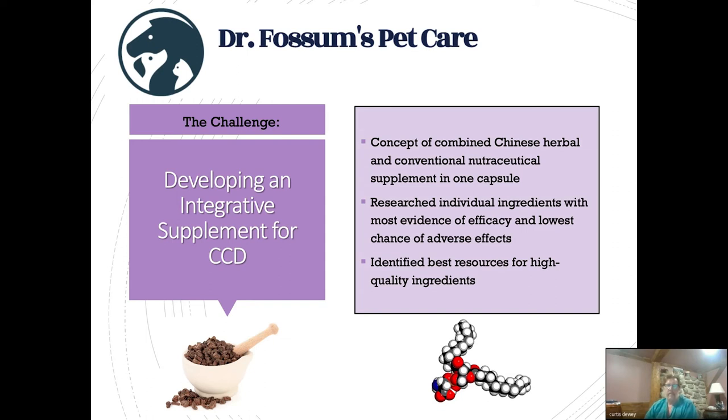So what does that mean? That means a combination of what's considered more conventional nutraceuticals in the same supplement as some Chinese herbals with evidence of efficacy from the literature. So the concept is a combined Chinese herbal and conventional nutraceutical supplement in one capsule.